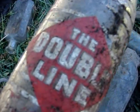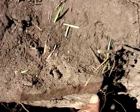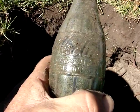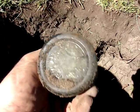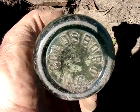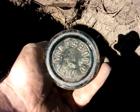Well, I'm just about finished, but I do have 2 soda bottles showing. There's a painted label one. The double line. Meridian, Mississippi. Looks like a Coke bottle. It's only a D patent. It's from Goldsboro. Actually, these are kind of scarce. I haven't found very many Goldsboro D patents. I'm sure it's not worth much, but for some reason I usually find 1915s.